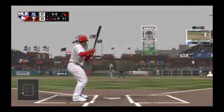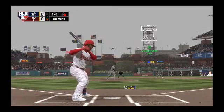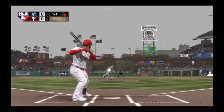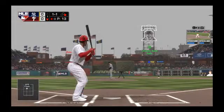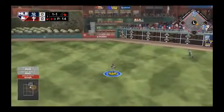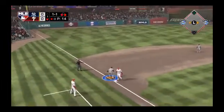Striding in, Gene Segura. First offering on its way. Hey, that's a nice take by the batter right there, but that's a non-competitive off-speed pitch. Got to do better to at least entice a swing. 1 ball, 1 strike to count. The 1-1 pitch. Line toward right center. And that'll get down for a base hit. Throw won't get him.